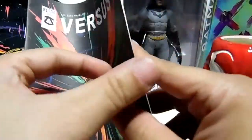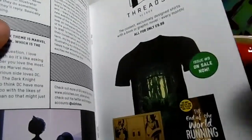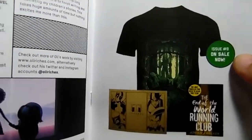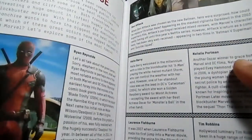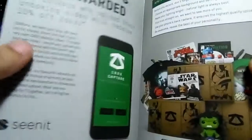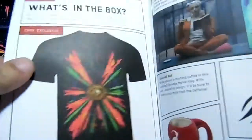Now, let's see what's next month's theme, which I already paid for, by the way. They charge me every first of the month. I didn't charge you for that one. No, they haven't. So, cool. I can actually not pay for it if I don't want to. But I'm going to keep it. I love these boxes from Zavvy.